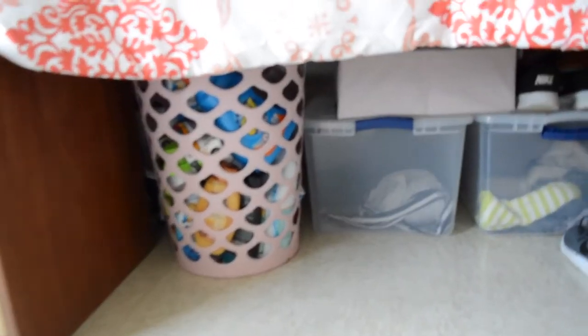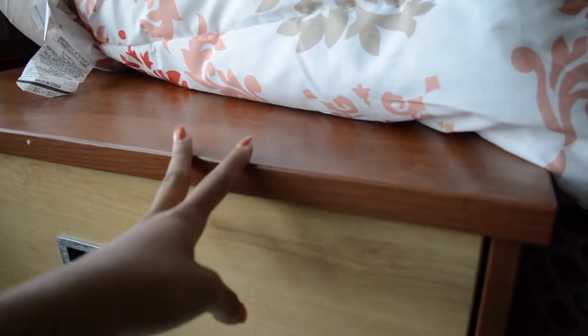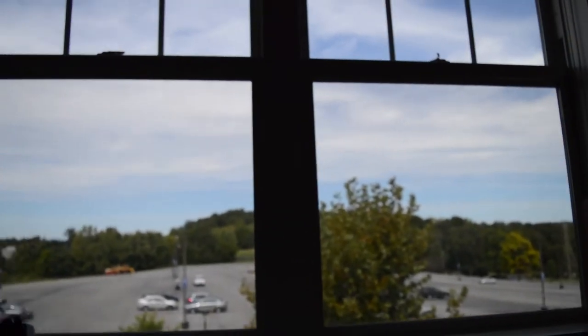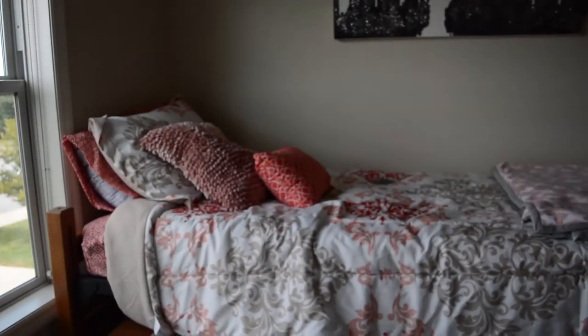So here's where I keep all my under the bed storage, where I keep shoes and detergent and like tissues and stuff like that, everything that I'll need. And then here's my drawer that I use as a nightstand with like pants and undies. And here is this beautiful window that gives us so much natural lighting. I love this window so much.